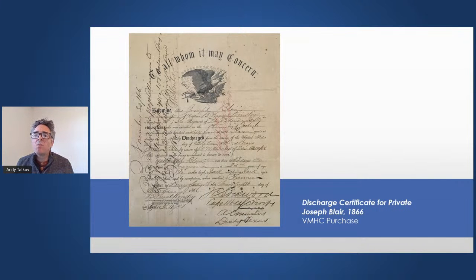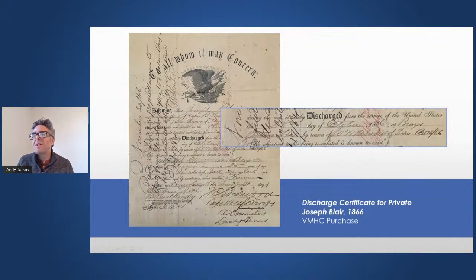But this document just tells us so much about a person who otherwise may have been lost to history. It tells us that he enlisted on June 18th, 1864, and that he was discharged on the 28th day, and you can see here, on the 28th day of October, 1866. So Lee's army surrendered in April of 1865. Long after the surrender of Lee's army and the surrenders of the principal armies of the Confederacy, the capture of Jefferson Davis, Joseph Blair was still engaged in the service.